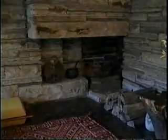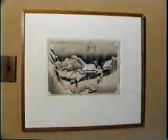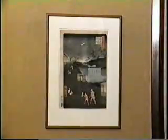The entry hall is defined by an open walnut screen. The corner fireplace is formed of broad stones. For extra sleeping space, the built-in sofa was designed 3 feet wide. On the walls you will see 3 Japanese prints by Hiroshige, and a Pablo Picasso etching, the artist and his model.